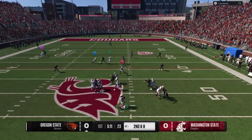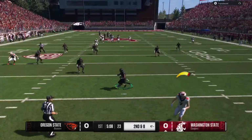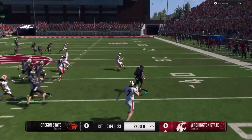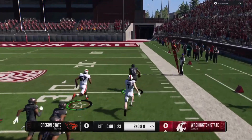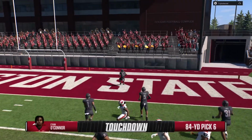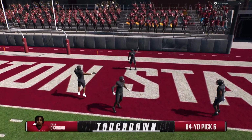Now the play fake. He's going for a big play downfield. Pass on the way. It's picked off. He'll try to take it back. He's at the 40. The 20. He's at the 10. And with the interception, he'll take it all the way back. Touchdown, Wazoo!